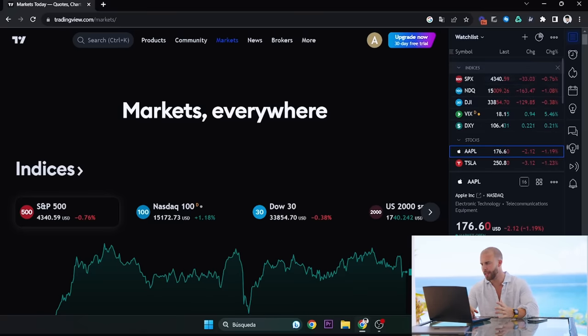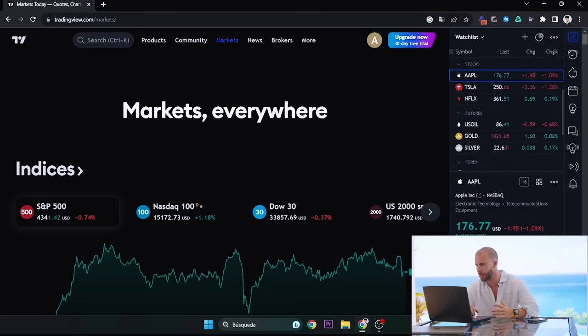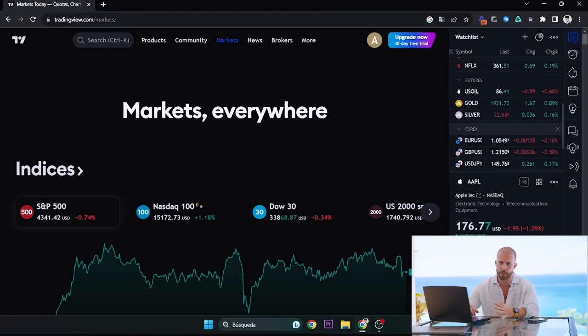So automatically, it's gonna create for you different tabs. It's gonna create you an indices tab. It's gonna create you a stocks tab. If you scroll down, it's gonna create you a futures tab, and then it can also create a Forex tab. So we're here personally to trade Forex, so realistically, we don't need the other tabs. So let's actually go in and clean up and fix all of this.